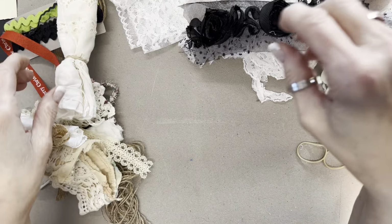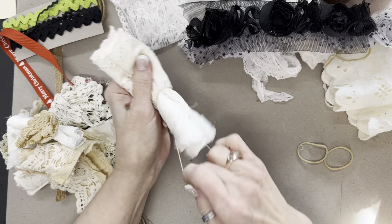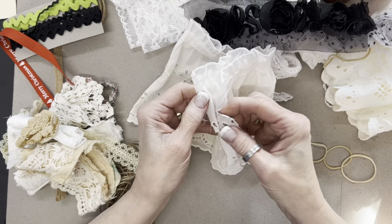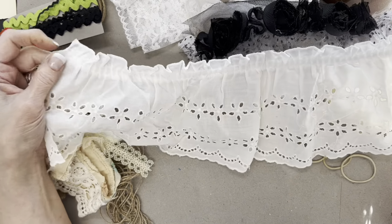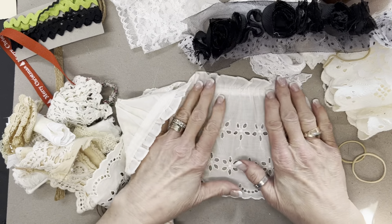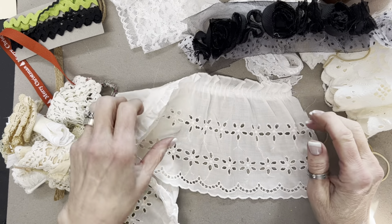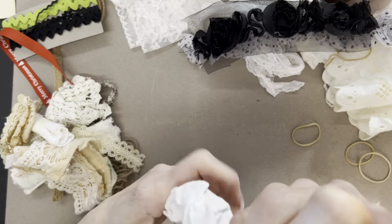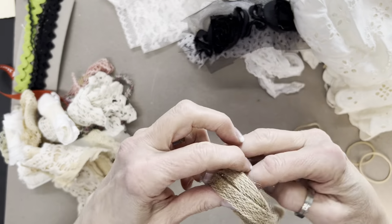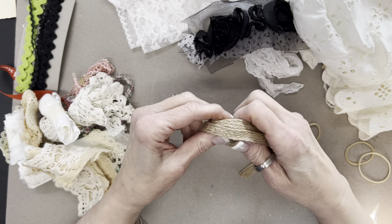So that is nice. Eyelet, it's a little hard for me to get excited about eyelet because it seems to be everywhere. But this is nice and wide. I'd say that's 6 inches. And I just have to force myself to start using it instead of thinking, oh, you got eyelet, too much eyelet. Well, use it, kiddo.